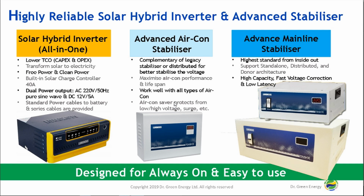So you can use this aircon with a longer lifespan for the air conditioners. And the most right-hand side is the advanced mainline stabilizer. This is the stabilizer that helps to adjust the voltage for the whole entire house. So all the appliances being used in the house will be taken care of by this guy.